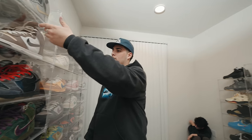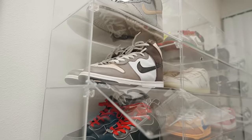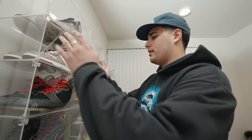Next up, I've had this shoe for like 4 or 5 years now. Probably my favorite SB High of all time, the Ferris Bueller's. It's between these or the Dooms, honestly. It's really close, but either the Dooms or the Bueller's are my favorite. I love them, man. Dooms.